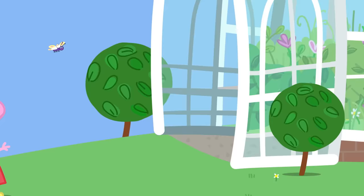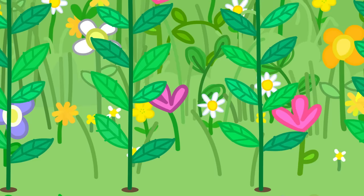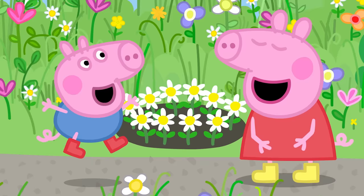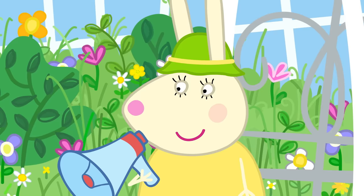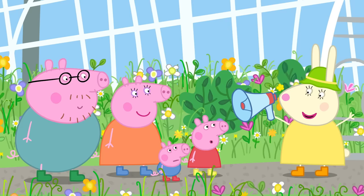Peppa and her family are visiting the botanical garden. This one's tall. Oh. These smell lovely. Ooh, and that one is on Daddy's head. Step right up to the very tricky hedge maze. Enter if you dare. What's this, Miss Rabbit? This is a very tricky hedge maze. It's a long, windy path with lots of twisty turns. You have to find the big fountain in the middle.